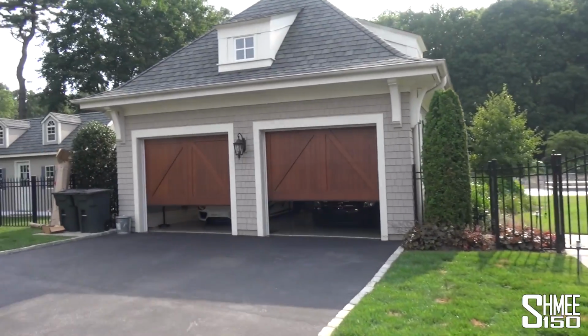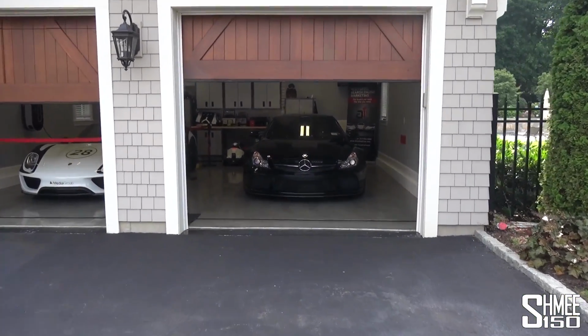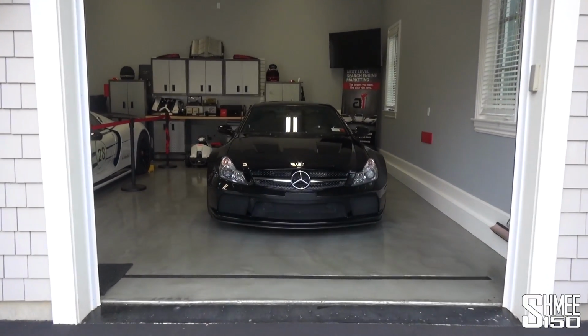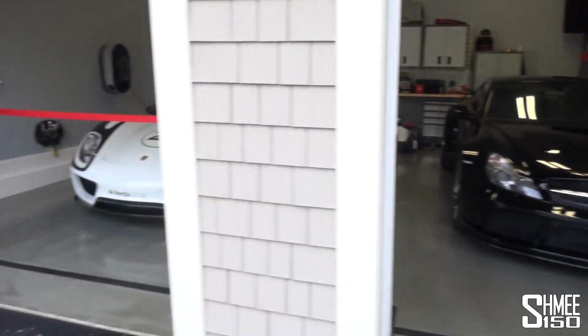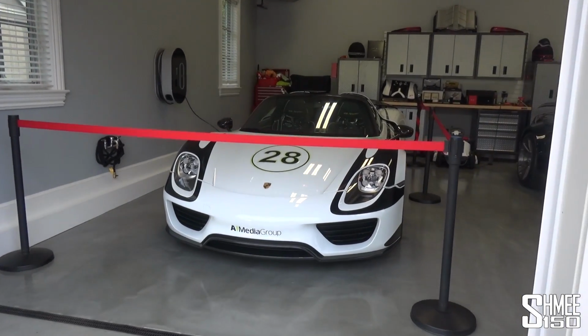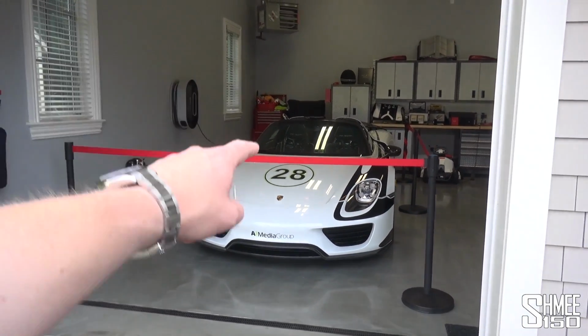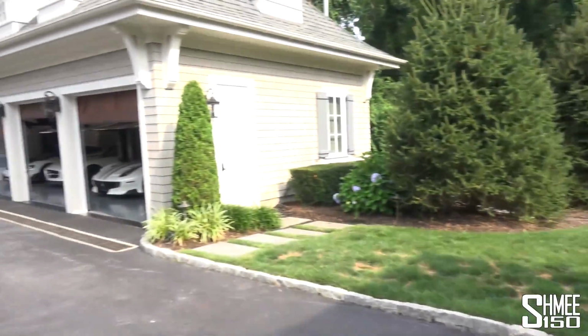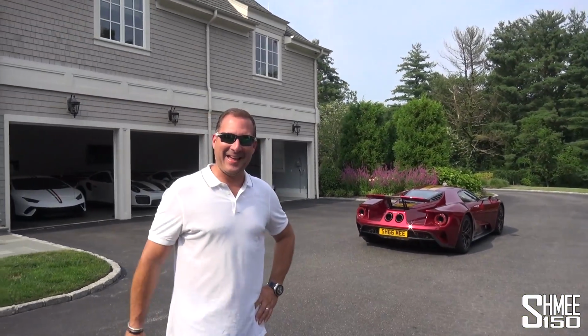If we come over to this side, which you've just magically opened as well, on the right hand side, an absolute beast, a monster in the form of the Mercedes-Benz SL65 AMG Black Series. And then on this side, the hybrid hypercar, the Porsche 918 Spyder, with the Salzburg style livery and some very unique touches too. And you've just opened that. That is an epic view. Your collection is amazing. Thank you.